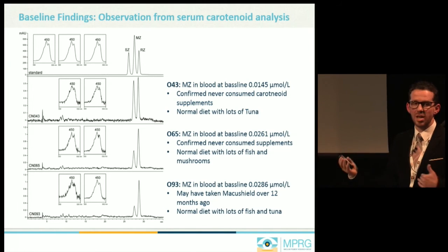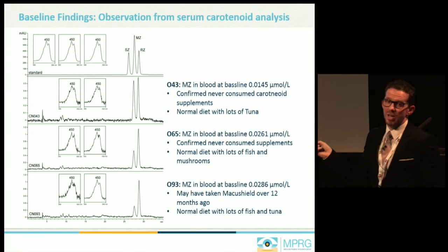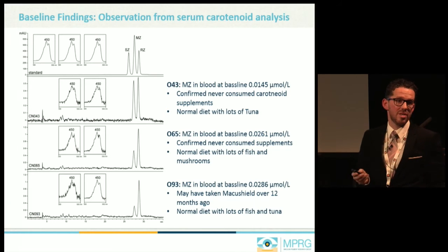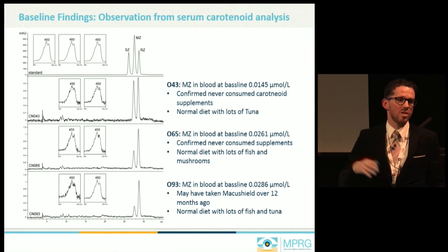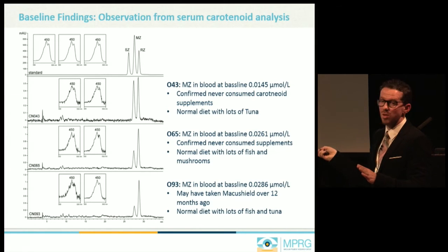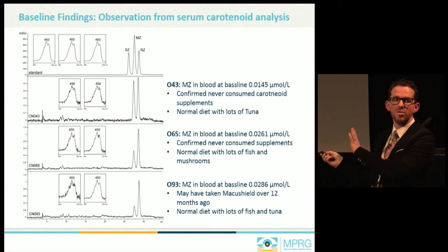So what we did was we contacted the 3 subjects in question and we got the following information. The first question we asked them was to be very sure to confirm that, as far as they were aware, they hadn't taken a carotenoid supplement. And 2 of them said absolutely with certainty that that was the case. The other person said maybe 12 months ago or 2 years ago they would have taken one of their MacuShield supplements. The lucky point is that this subject actually was a dropout, so therefore is not included in the analysis anyway. But I just think it's an interesting observation.